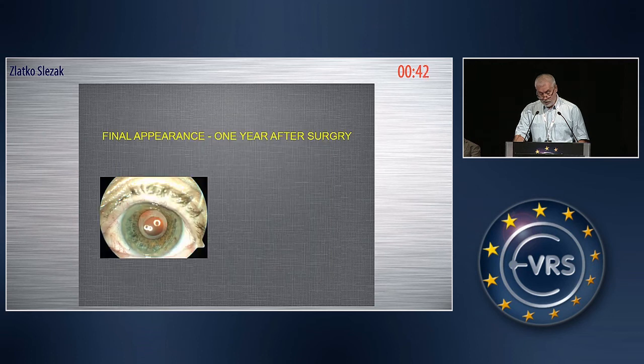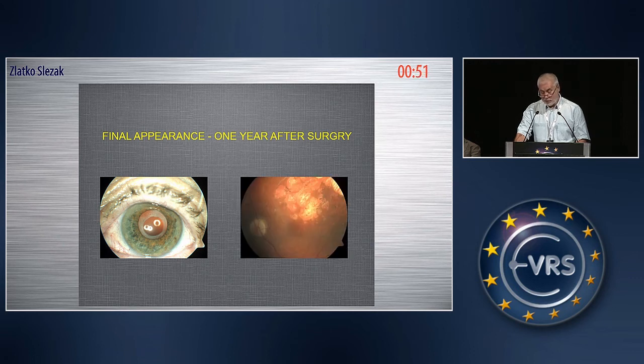Everything was finished, and you can see this is the final appearance 1 year after surgery. The anterior segment is completely okay, and as you can see, here is a bare choroidal region where the lesion was, and the retina looks quite okay.